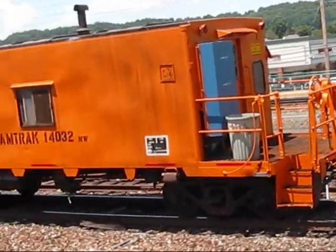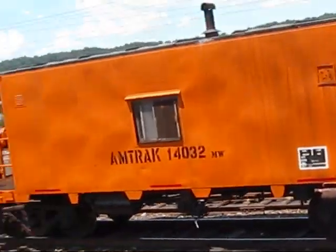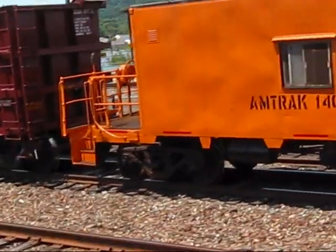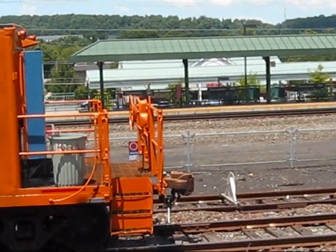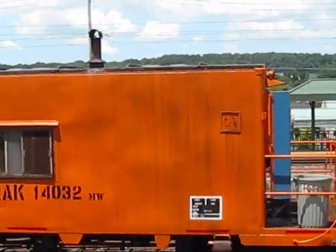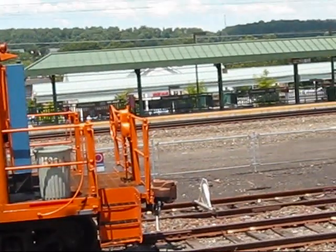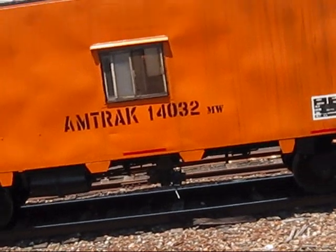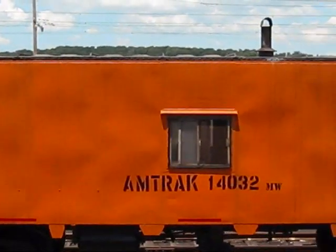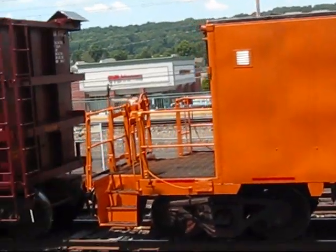Could be an ex-Grand Trunk Western transfer caboose. They had a few of those. Amtrak must have bought one of them, or it could be another caboose altogether. Or it could be a fabricated one. Any number of those. But who cares? It's a cool caboose, right? I mean, look at this. It's got the details on it. I've never been this close to an Amtrak caboose before. Wow. It's got the roller bearings on it.